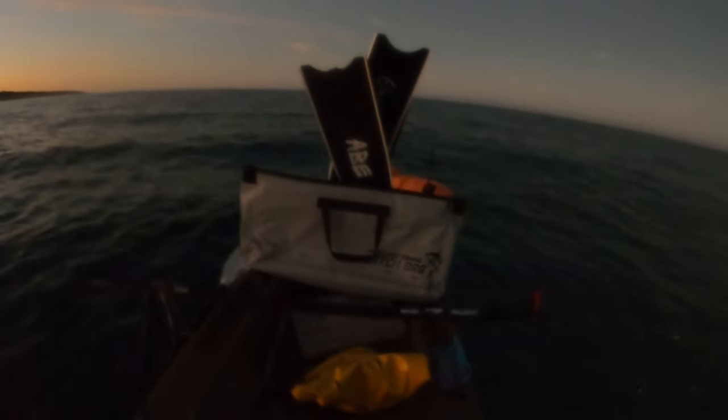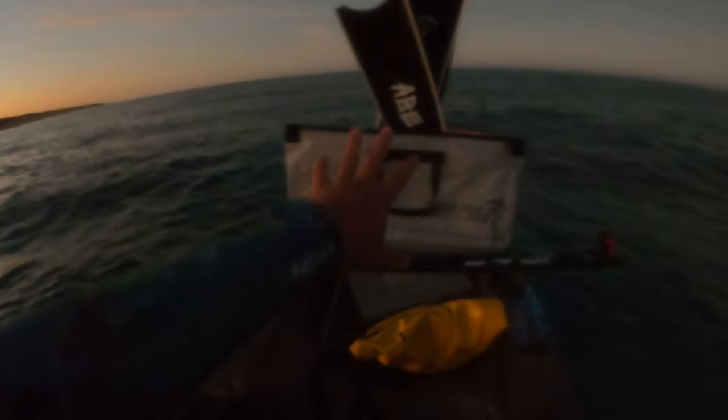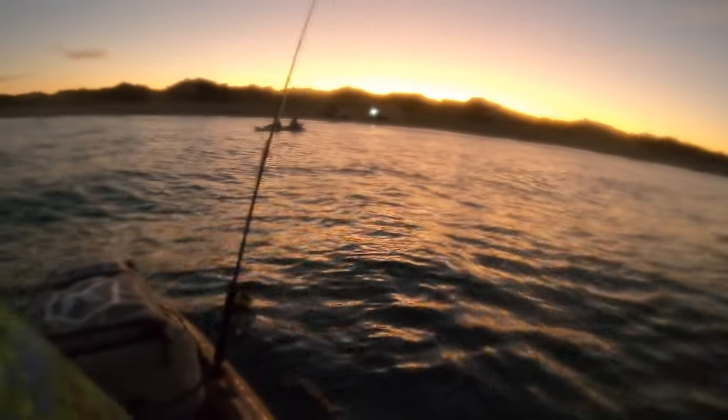I'm shaking. So, good morning everyone. We just got out and look how much stuff I've got right now. So those are the diving gears and the boys is just about there. Let's go.